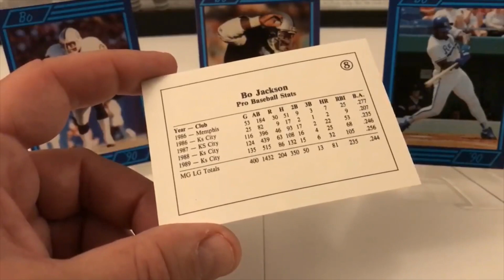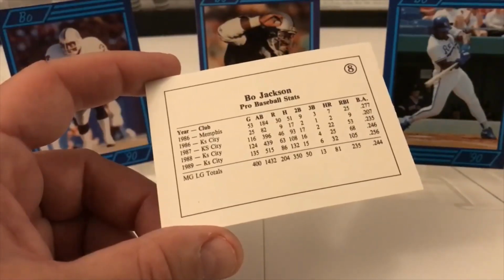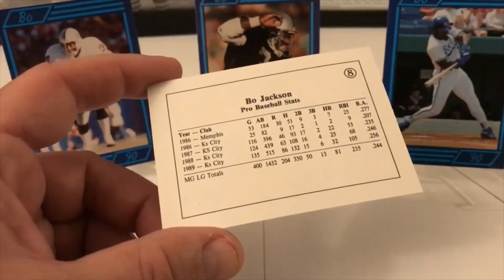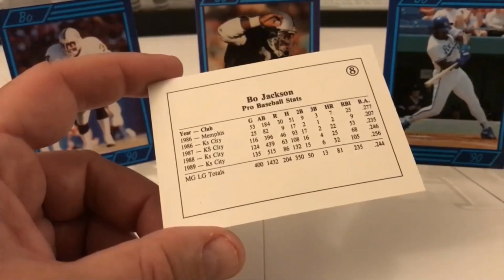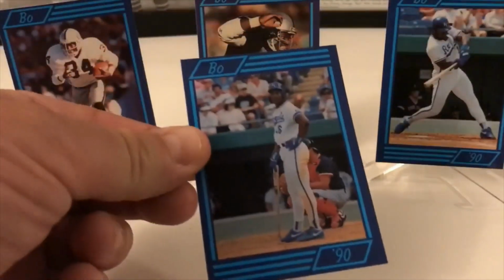So he didn't have the greatest stats as far as average goes, but he hit homers. Look at that, 22, 25, 32. And his RBI totals in 89 were through the roof. Look at that, 103. And that was a lot for back then. Pretty cool card there, Bo Jackson.